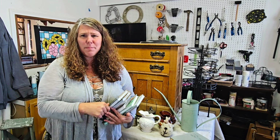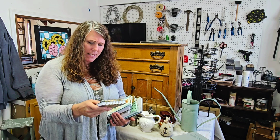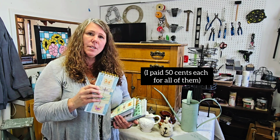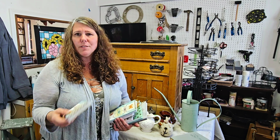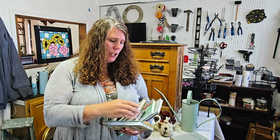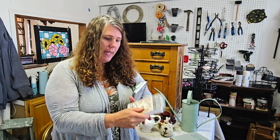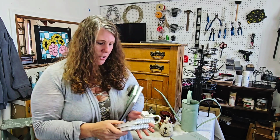And these aren't anything spectacular. They're just little notebooks. They all seem to be from TJ Maxx for $2.99 original price. But I just thought they were cute, kind of gardeny themed, and they'd be a really great addition to a gift basket for somebody for like a birthday or whatever. So I went ahead and grabbed them. They were 50 cents each. I got two of these, the longer notebooks, great for grocery lists. And then I got two of these smaller ones. I just love all the butterflies that are on these. And again, these were $2.99 original price.